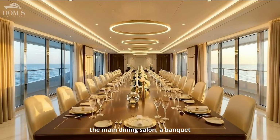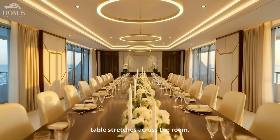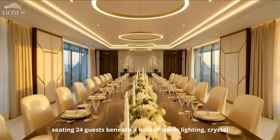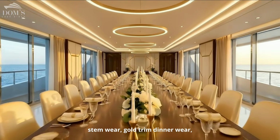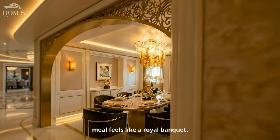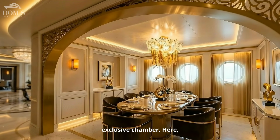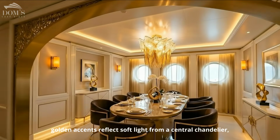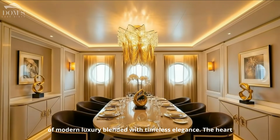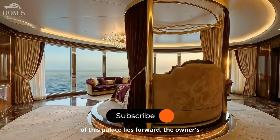We now enter the main dining salon, a banquet space designed for moments of pure celebration. A polished table stretches across the room, seating 24 guests beneath a halo of warm lighting. Crystal stemware, gold-trimmed dinnerware, and hand-carved chairs create an environment where every meal feels like a royal banquet. Beyond it lies the private dining salon, a more intimate, exclusive chamber. Here, golden accents reflect soft light from a central chandelier, turning dinners into curated experiences of modern luxury blended with timeless elegance.